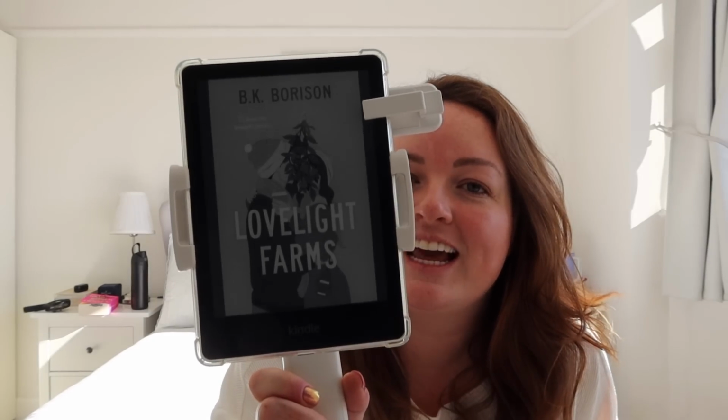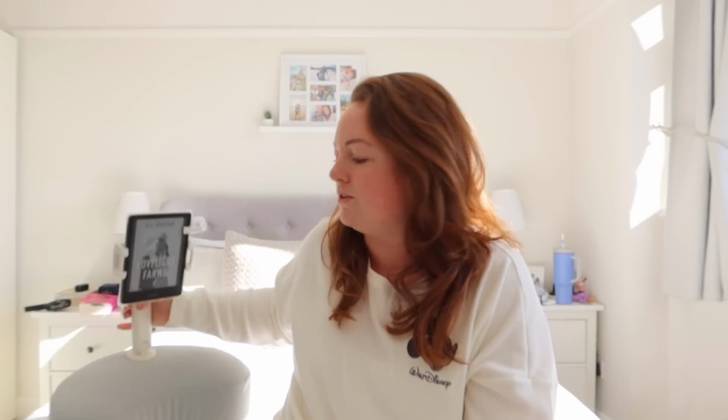My read right now is Love Light Farms by B.K. Borison. I've got the actual paperback too, so I'll show you that in a minute.